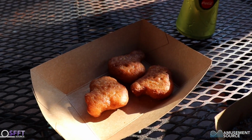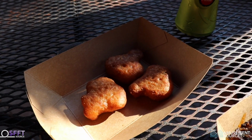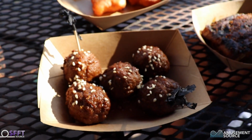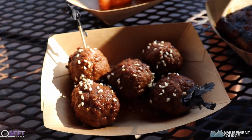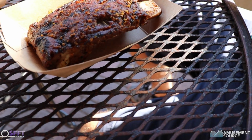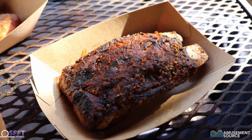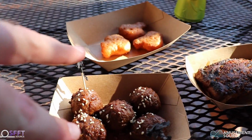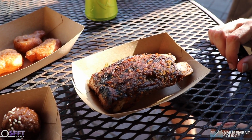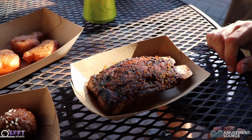Pretty good? I mean, they're pretty good. So here's a look at the mac and cheese bites without them being bit into. And then we went ahead and got the Korean glazed meatballs with sesame seeds. And then you have the spicy glazed pork ribs, which are right here. So these two right here were 3 credits a piece. The ribs were 4 credits, just so you guys can keep track of how much things are costing.